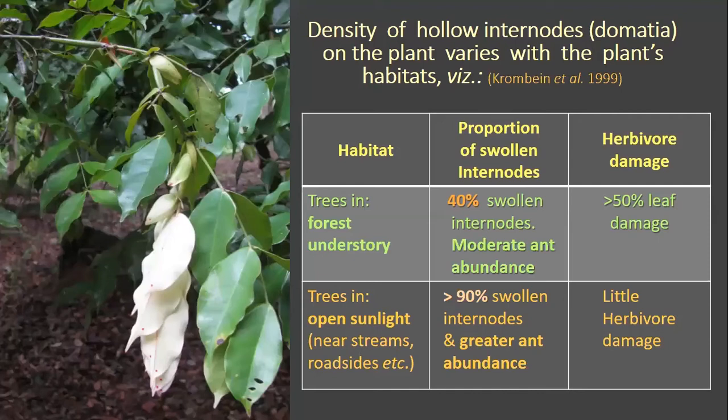Right. Another observation was made by this group, Cromber and others, who did a detailed study on this. They observed the trees in forest understory as well as trees in open sunlight. They found that the trees in the forest understory had only 40% swollen internodes, and there was a moderate abundance of ants in them. And the leaf damage is about 50% or greater.